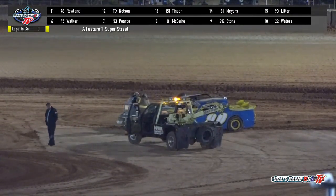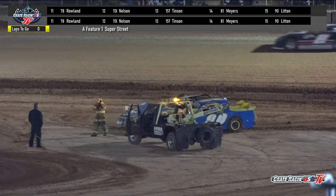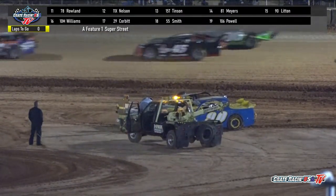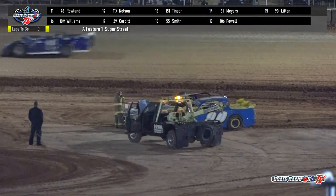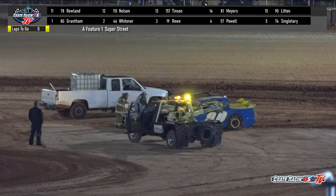And it looks like Myers is out of the car. So they are working, trying to get him hooked up. As those cars will set on the back straightaway and we set under caution. 13 laps in the books here in feature number 1 from Needmore Speedway.